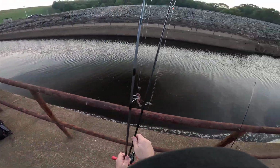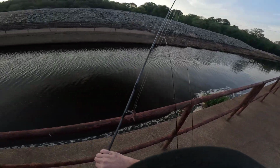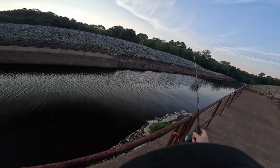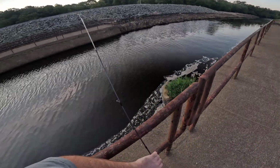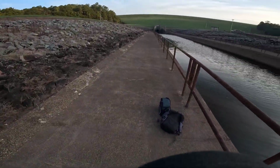Alright, I think this is a good enough spot to head down to. Close to the edge. Looks like it starts getting a bit more rocky and less concrete. So I'm going to take my worm, just flip him on out here, see what he can do. He can just drift around and figure out what's going on with life. We gotta find a new shrimp.